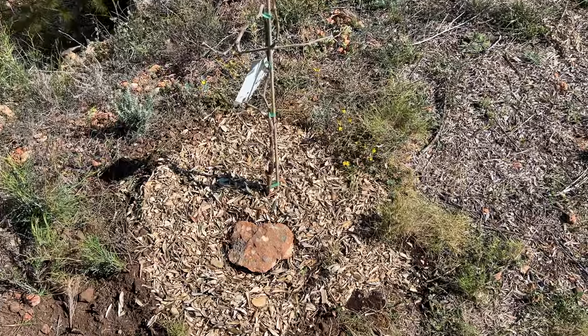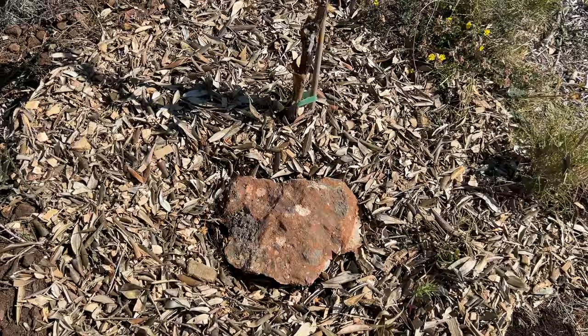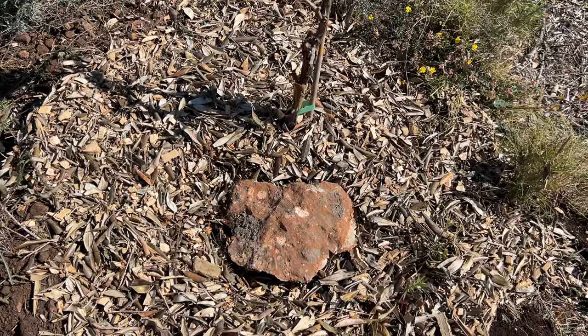We've done it the same way as before as we did with the trees, with a slight difference. What we've done is we've dug a hole and put the grape in, but then this time put the compost on top, not mixed in under the earth.